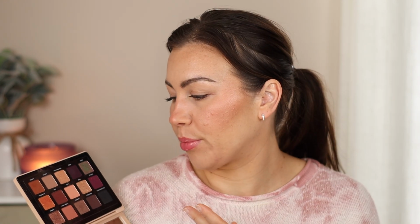They blend so nice. The pigment's there. The shimmers are pretty. These duochromes in this palette are so pretty. I just really like this palette because I feel like you can do a lot of different looks. You can do a softer look. You have your golds, your browns, and your black and darker cool tones, and the shimmers are so pretty, and I do just love this palette.